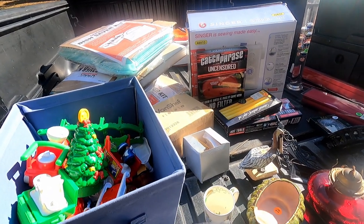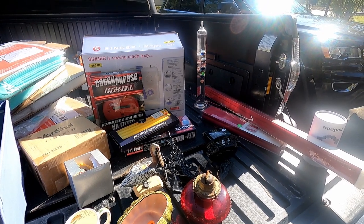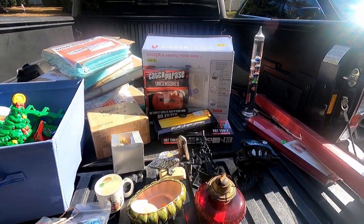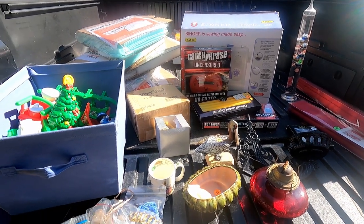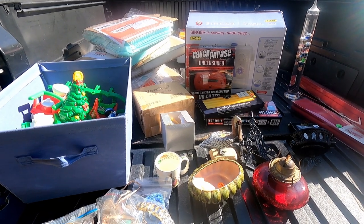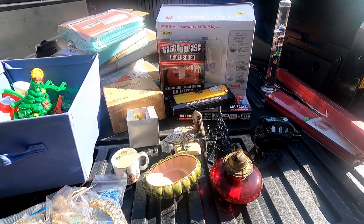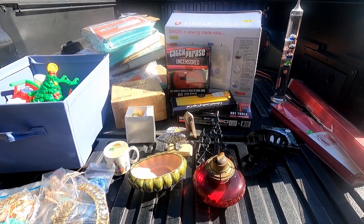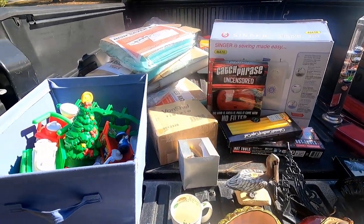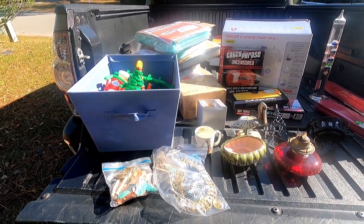But I think as far as vintage items go, a lot of that got scooped up immediately. I saw people walking out with like Halloween blow molds and glassware that I definitely would have been interested in. So I didn't get a whole lot of vintage today, but when you see there's things to buy to make money, I went ahead and bought it, even though it's not in my usual purview of things that I would prefer to buy. So let's take a look at what I got.